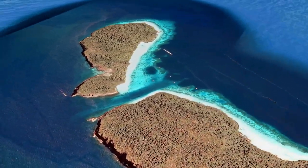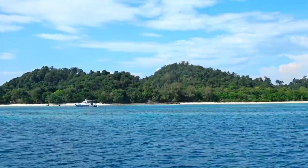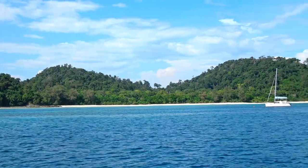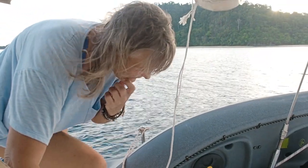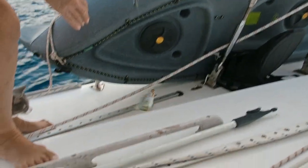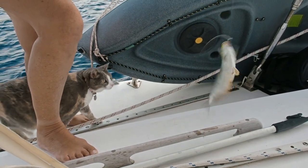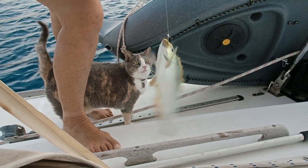Here it is, one of our most favourite places in Thailand, and it's Koh Rok. What's just happened? We caught a fish. We caught Millie's enormous, well, it's a bream. Oh, wow, he looks tasty. Now, if you'd caught him half an hour earlier, I could have put that in our curry. He's got so many spikes.